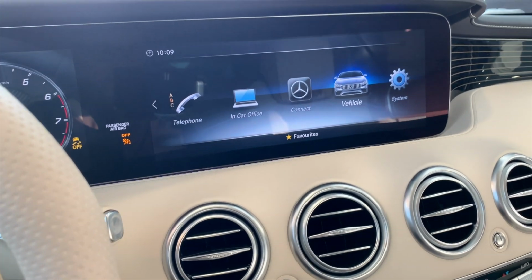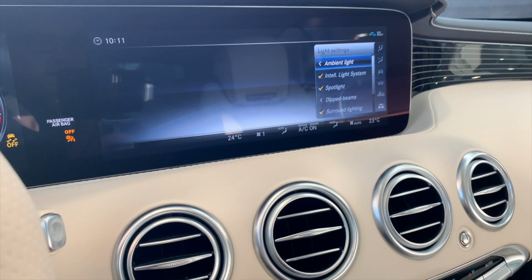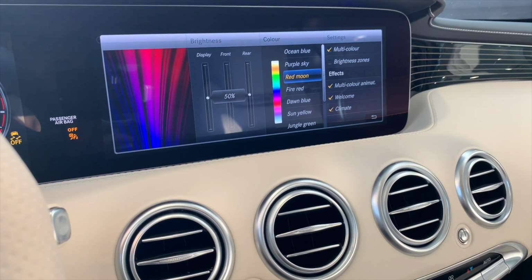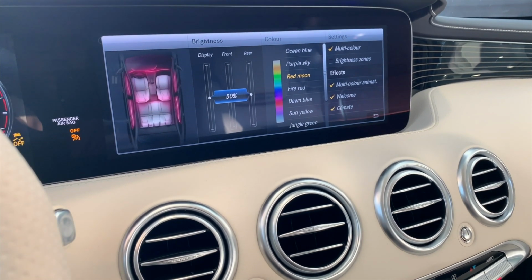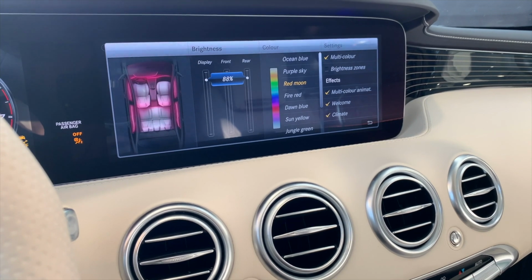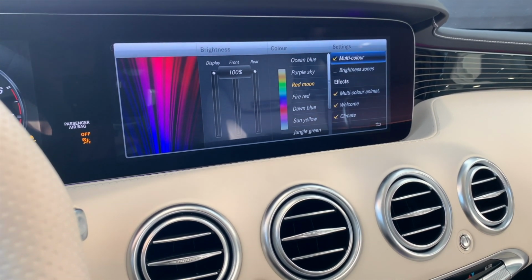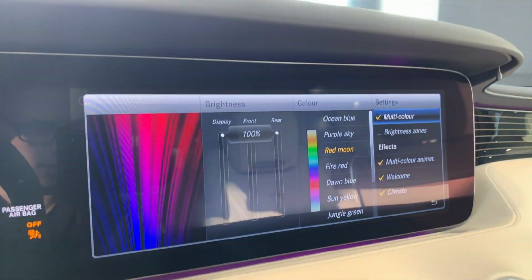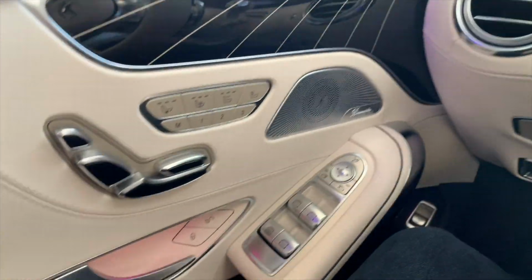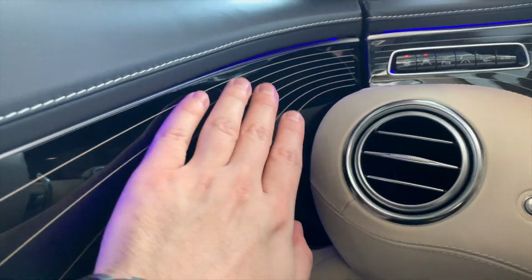So I'm going mainly in the vehicle section, light settings, ambient lighting. So you can have a lot of different options. And my favorite is set red moon. Maybe you can see a little bit here. I'm shooting against the sun. But yeah, here is red, purple. Here is also lightning.